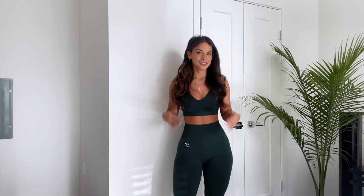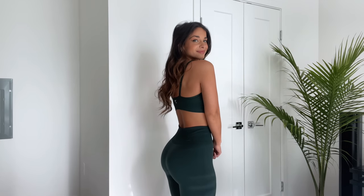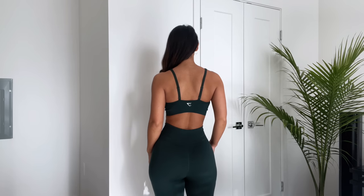Also from the Vital Seamless 2.0 collection, we have the sports bra and leggings in the color Woodland Green Marl. Forest green is one of my favorite colors, so I really, really love this set. Lastly, we have Stellar Blue Marl. This top is a high neck top, especially with it getting cold where I live.